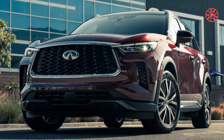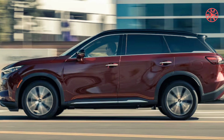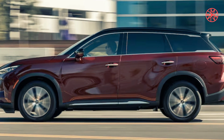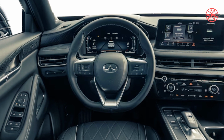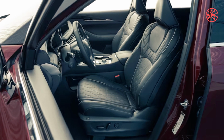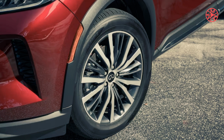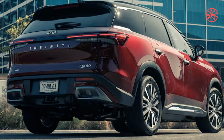Second row captain's chairs are separated by a removable center console. These captain chairs have power button tilt and slide functionality for third row access, a clever feature first introduced on the previous QX60, but not unique to Infiniti. There are two separate buttons for passengers both entering and exiting the third row. The function enables a one-step process in which the captain's chairs slide and tilt all the way forward, allowing generous space for getting into and out of the third row.